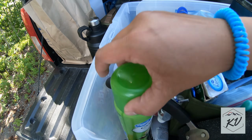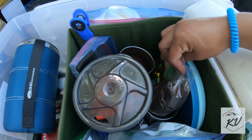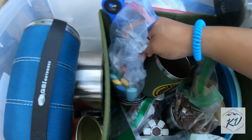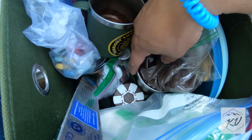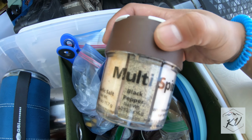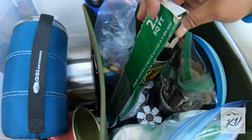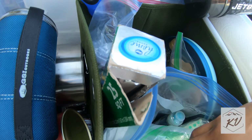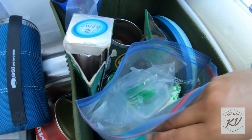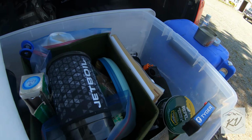Extra fuel, and I got some oil right here. And then in the middle, I got the coffee stuff. Got my plates. I got some plastic utensils down here, and then all the spices right in the middle. I have this multi-spice shaker that I bring with me. And then I got salt and pepper. I got some tin foil, toilet paper, little plastic baggies, dish soap, baby wipes. Got my kitchen knife.